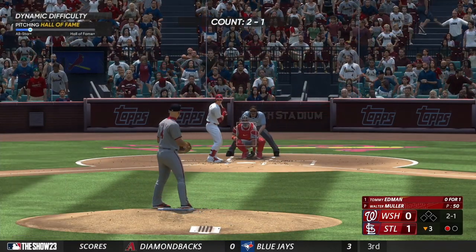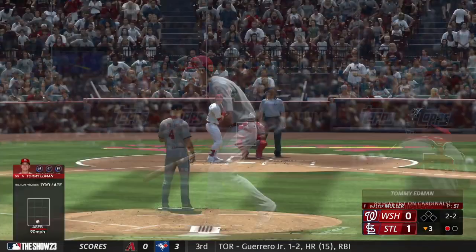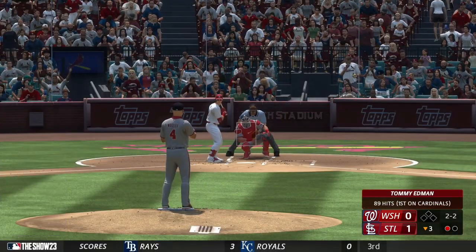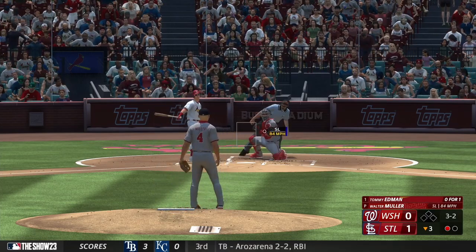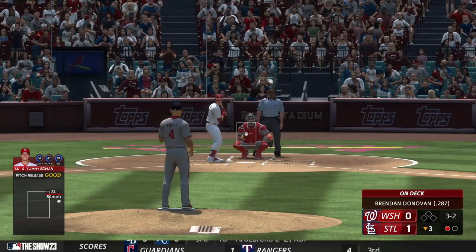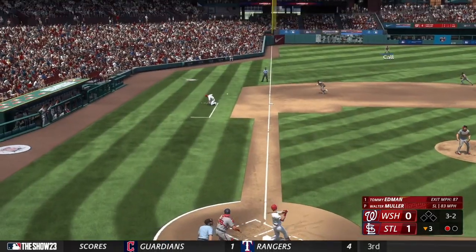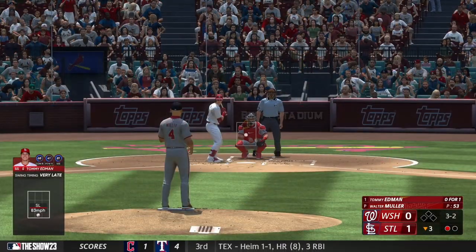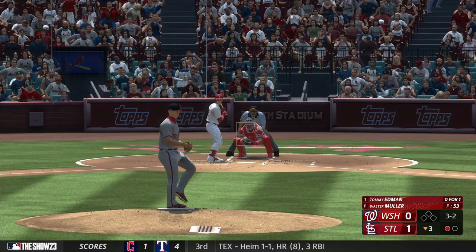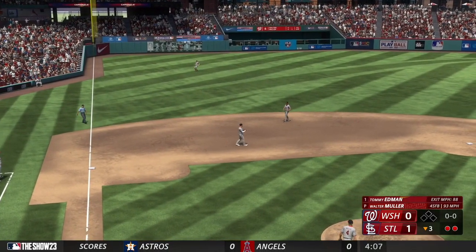Back to the top of the lineup. And up next for St. Louis, Tommy Edman. Swing and a miss. 2 balls, 2 strikes. And that misses off the outside edge. Foul ball left side. He'll see another. Line drive. He hauls it in.